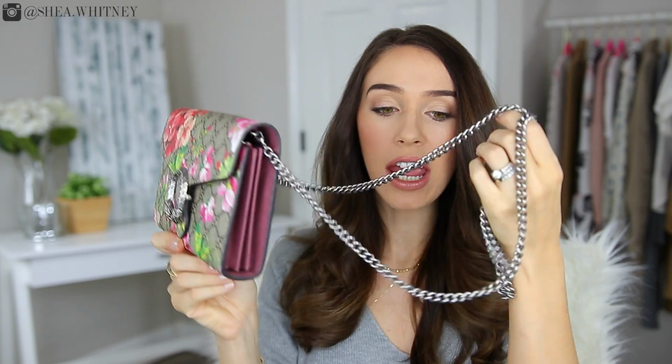Alrighty, so now we're gonna move on to one of my favorite designers, and that would be Gucci. So this is my only wallet on chain, and it's the Gucci Dionysus wallet on chain in the Blooms print. And okay, so I have mixed feelings about this. I think this is one of the prettiest bags. I love, love, love this print, and I love the chain strap.